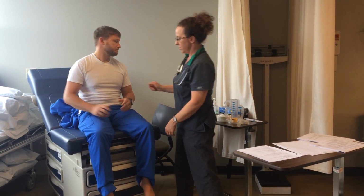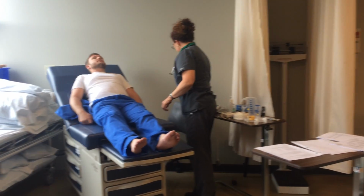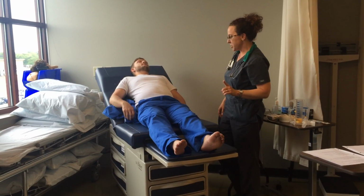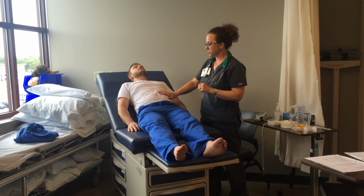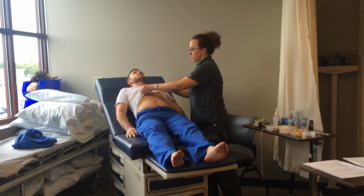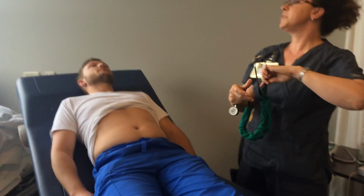Have you lie down? Sure. Make sure you're reasonably comfortable. So for the abdominal assessment, remember we do the inspection, auscultation, and palpation, light palpation in that order. So I'm just going to lift your shirt up, and while I'm doing this, I'm going to ask some important questions like, did you pass gas today?